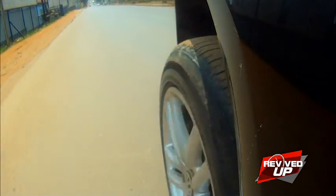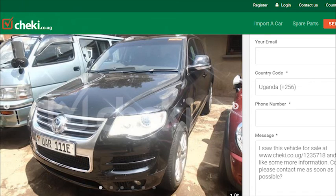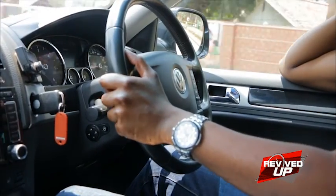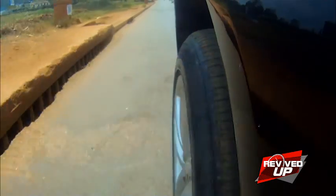Just as we continue enjoying the experience with the 2008 Touareg, I want to let you know that we got this car from the Checky website, which we've been telling you about these days, that you can visit in your browser. That is checky.co.ug, and get this in your parking lot. It's 85 million Uganda shillings. But better still, you can find all the other options of cars that you want, whether for the family, for being unique, or luxury as well. All those options are on the website.